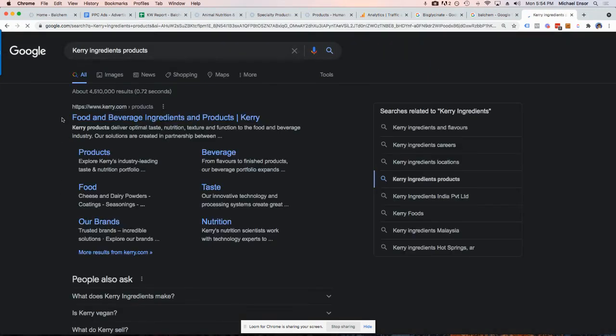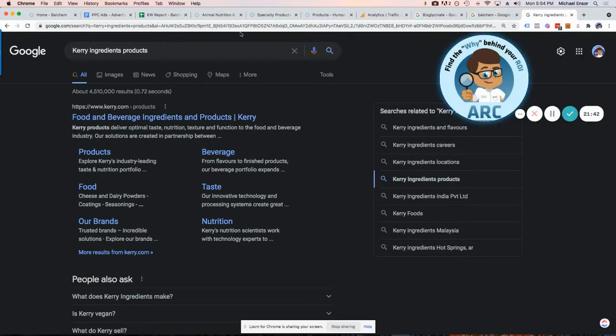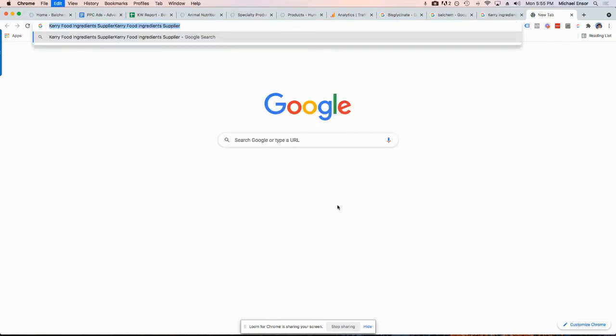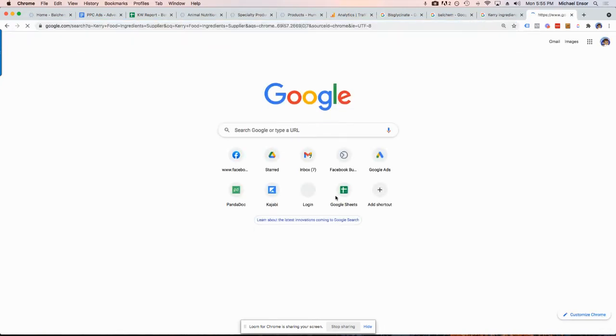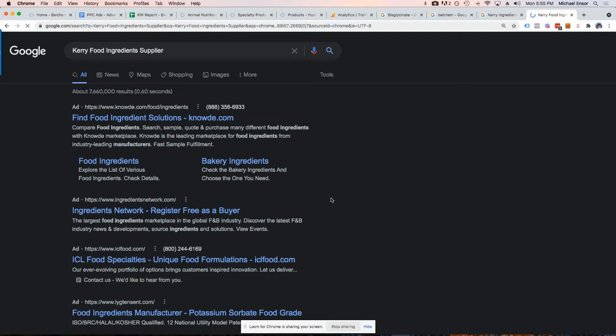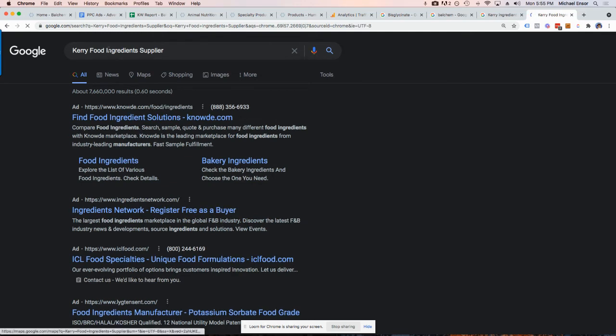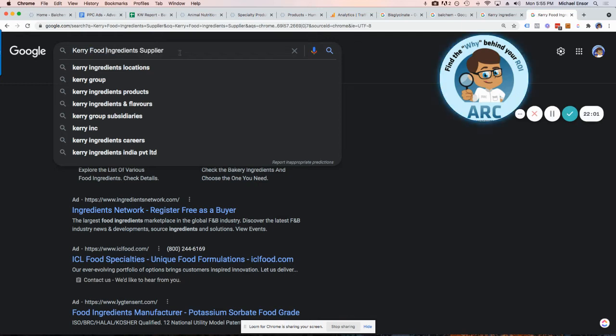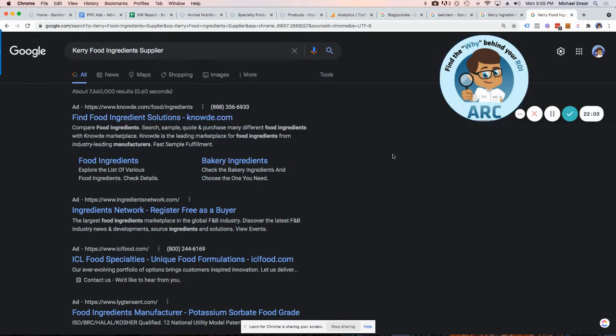Carry Ingredients products. Uncontested. You'll be showing an ad here as well. And then Carry Food Ingredient Supplier. Same concept. And now what you can see here is either this food ingredient supplier or ingredient supplier triggered 4 ads to show up on top.